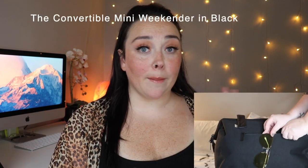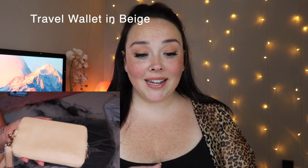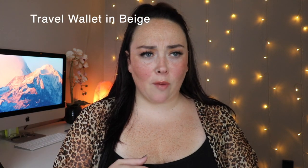So I purchased the mini weekender bag. I will be showing you guys somewhere on the screen here in black. It is absolutely stunning. And I also went ahead and purchased this little crossbody wallet. I don't remember the exact name of it right now, but I will have it on the screen. The bag is actually a lot bigger than I thought it was gonna be, so I'm glad that I got the mini weekender. Let me show you.